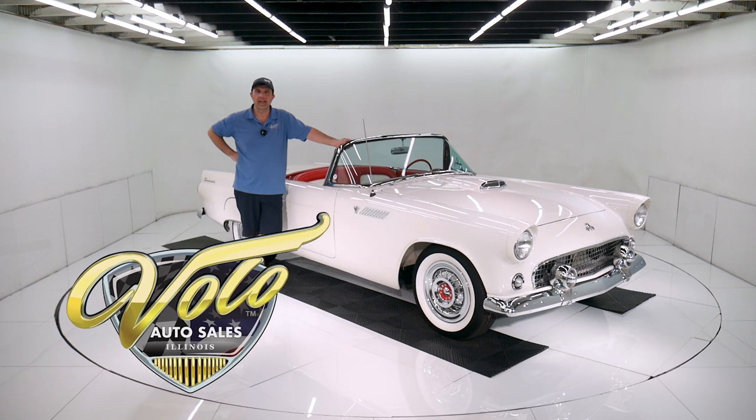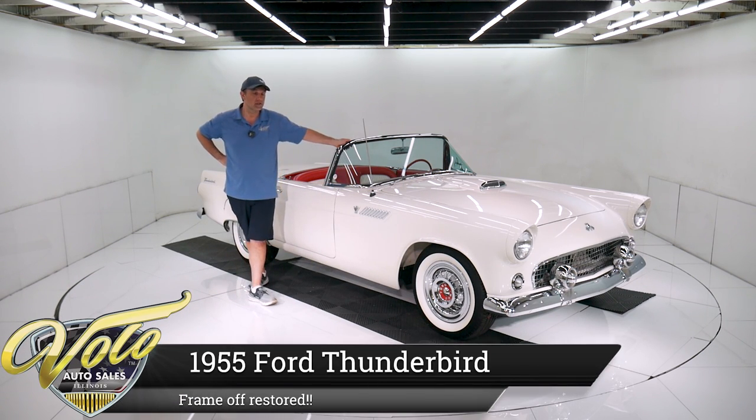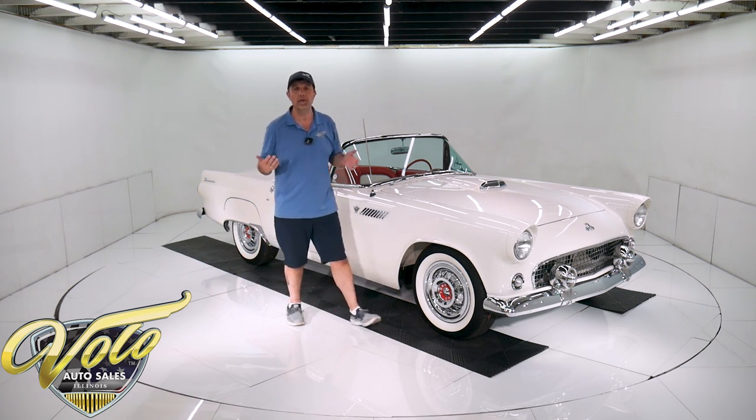Welcome to my sales shop. Come on, let's go for a spin. We've got a gorgeous 1955 Thunderbird here, snowshoe white with the red accents, red interior, the wire basket hubcaps. It's been body off frame restored.